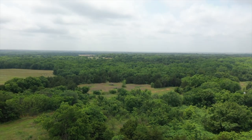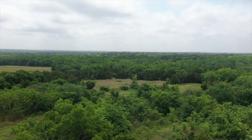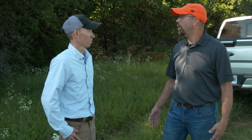Yeah, this is a property that I was able to purchase a little over a year ago. We bought it for recreational purposes, for hunting and fishing and enjoying the outdoors. That's our whole main goal of this property. And this property, like a lot of places, needs some work. So we're going to be showing some resource concerns specific to wild turkey, but that will also benefit lots of non-game species that people are interested in.